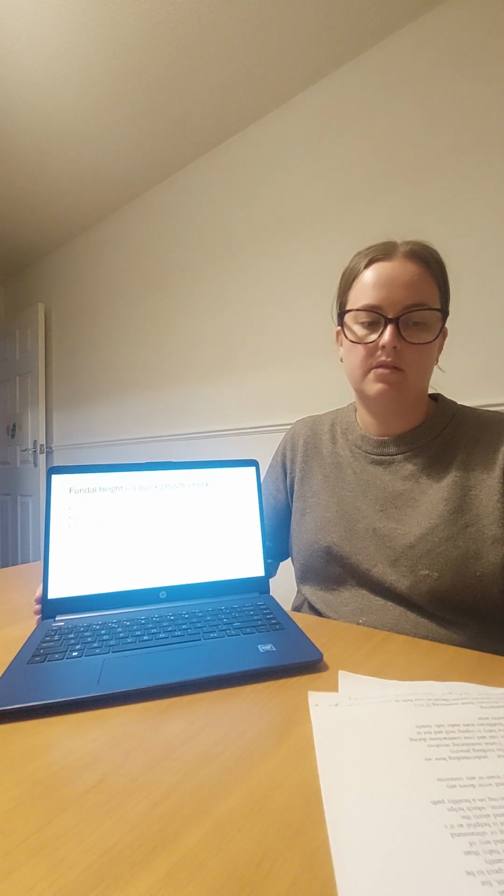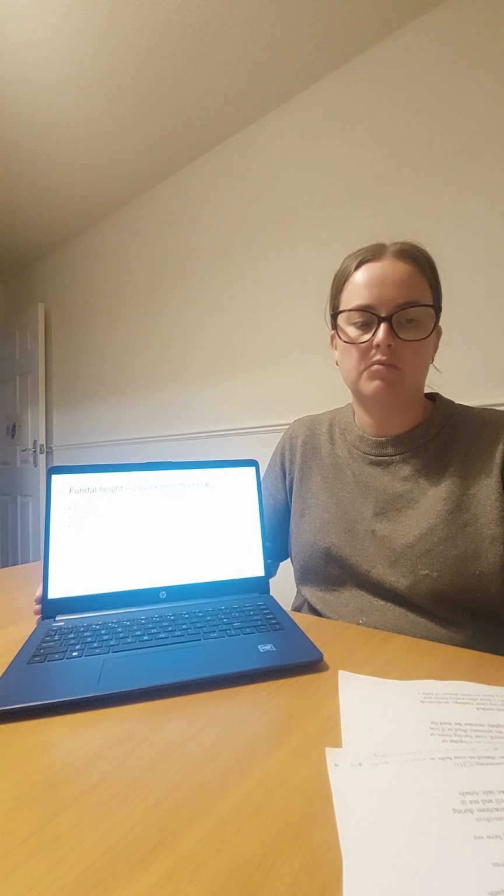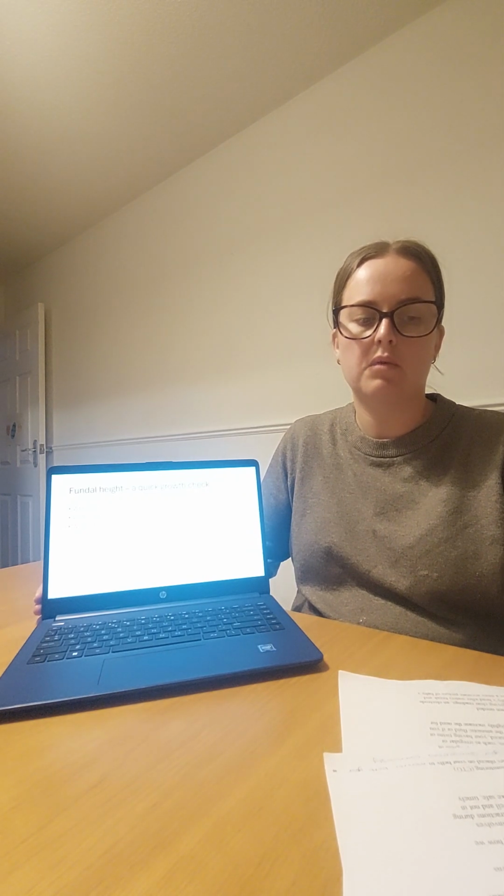Fundal height measurement, a quick and simple check. What is it? Fundal height is the measurement in centimetres from the top of the pubic bone to the top of the uterus, the fundus.